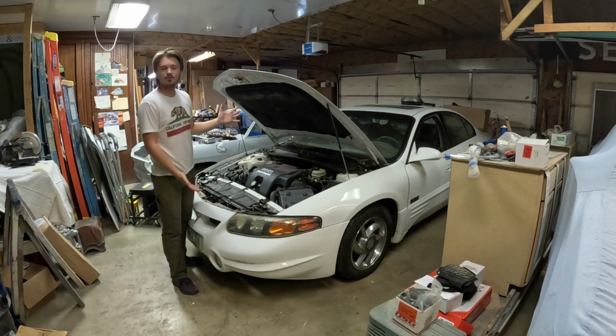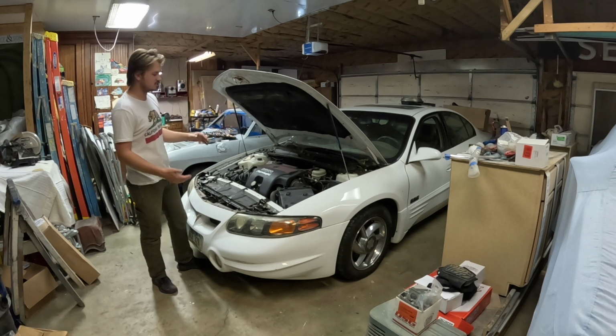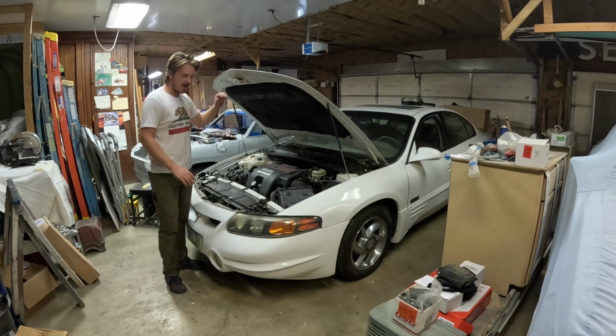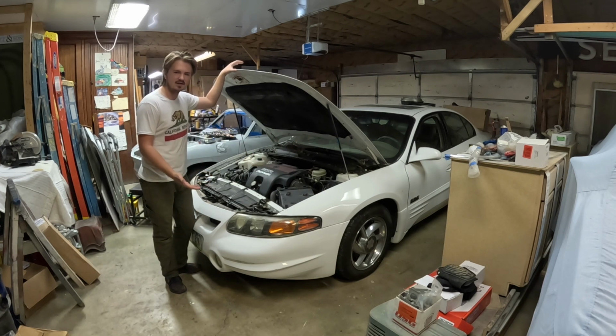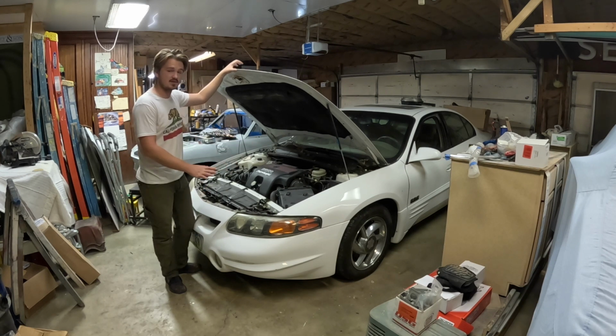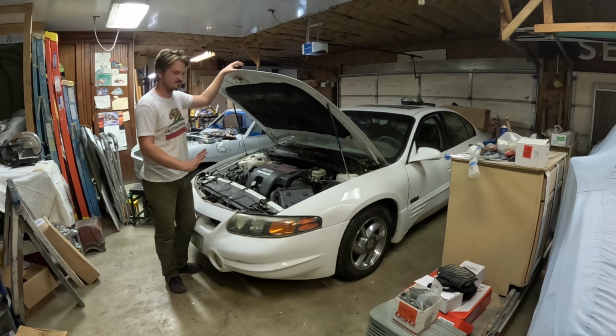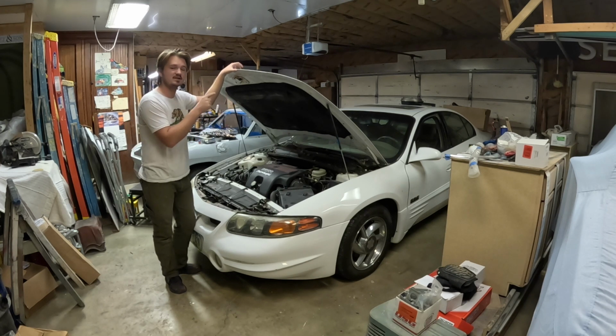This is a 2000 Pontiac Bonneville, SSEI, which is the supercharged model. And you're looking at this car and going, oh my God, this thing is really clean. What are you doing taking the engine out of this? And the answer is cosmetically, yes, this car looks like it actually just rolled off the lot. But underneath, it is completely rusted out. There's holes in the floor. The rear frame rail actually collapsed.